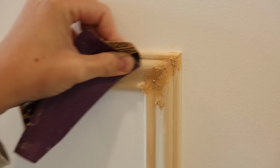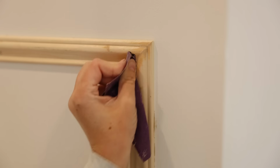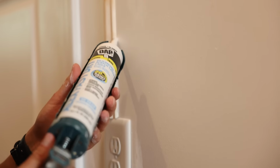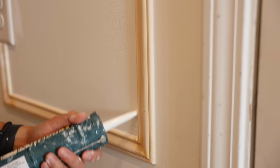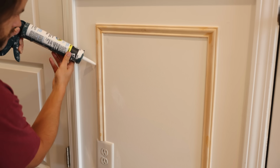All right, then the next morning, once the wood filler had had plenty of time to dry, we went back in and sanded it down to create a nice smooth finish. And as a final step before painting, we caulked along all the edges of the molding to seal any gaps and to give it a more polished appearance.